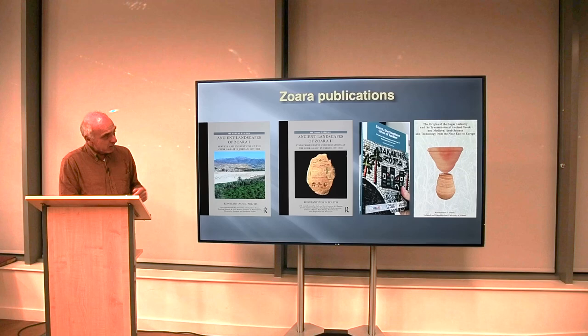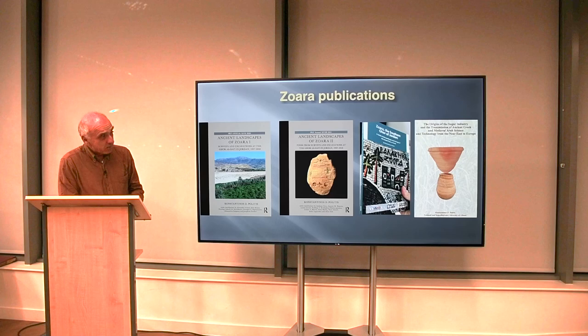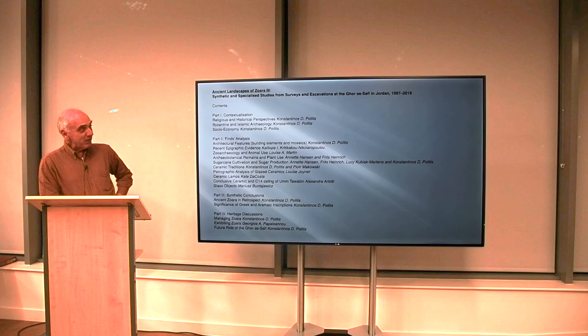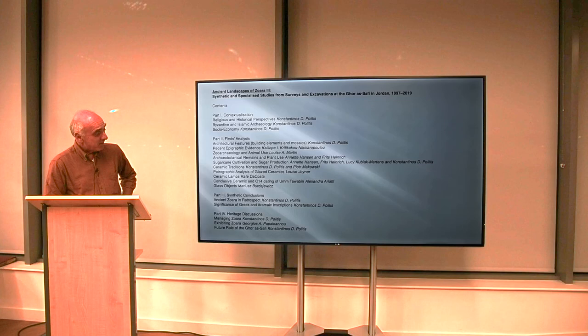But before I mention that, all the way on your right was an earlier research project that I did on the sugar. And you can see it there, another publication focusing on the sugar industry in the Ghor as-Safi, but generally also in the Levant and the Jordan Valley. So these are the four publications here on Zoara, its archaeology, summing up the material. Of course, there's more work that can be done. And in the near future, like April, inshallah, we'll have Zoara 3. And this is some of the preliminary list of things that are going to be published, I hope. Some reports I have already, some are coming, but we hope to have that third and final volume.